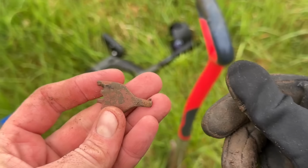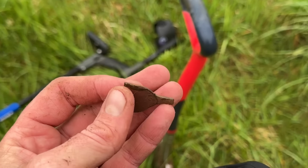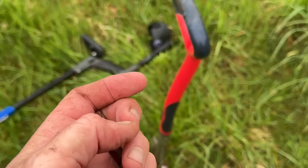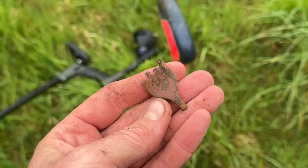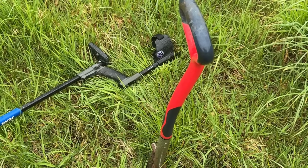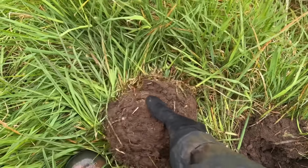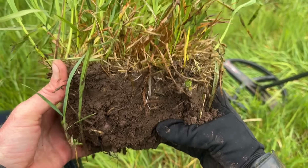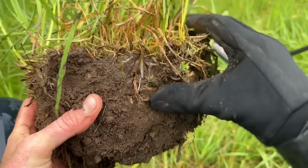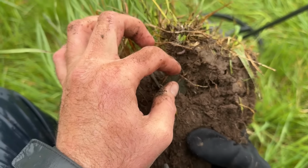Well, that has been the highlight of the last hour and a half in the paddock. A fork, or what's left of it. Probably 50, 100, 150 years old at best. Ah well. At last, I think I've got something good. It was a good target, 88, 89. And there, that's the ground level. Right there. Looks like a coin to me, and it looks like a nice one.